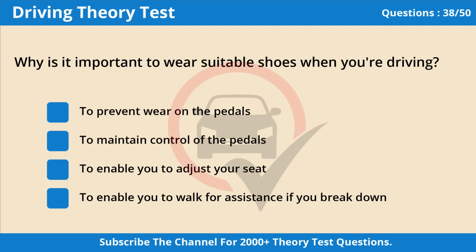Question 38. Why is it important to wear suitable shoes when you're driving? A. To prevent wear on the pedals. B. To maintain control of the pedals. C. To enable you to adjust your seat. D. To enable you to walk for assistance if you break down.